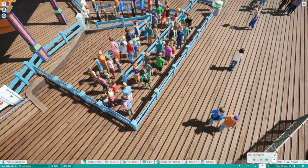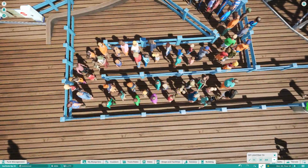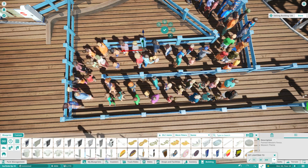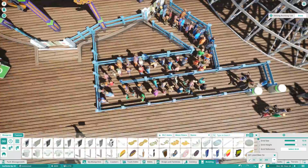I don't think we're gonna add a cover here. We're gonna let these people burn. What I am gonna do is I'm gonna close this off. My initial thought was that I was going to add some overflow, but forget that. We're not gonna do that.